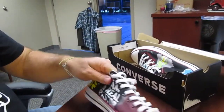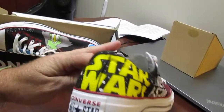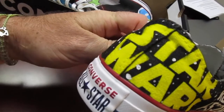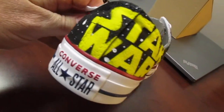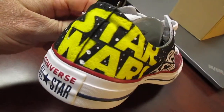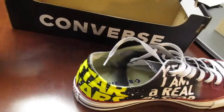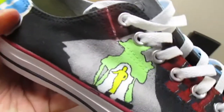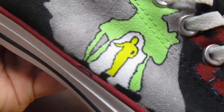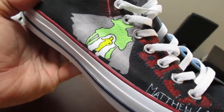So here's just one shoe. So he knows right off the bat, Star Wars, a huge fan of Star Wars, and so he's got a resemblance of the Star Wars logo. It's not the exact logo. It's just a kind of a resemblance of. And then on the other shoe, you can see you've got Yoda, you've got R2, and you've got C-3PO. If you can see them there, he put those on there. So that's pretty amazing.